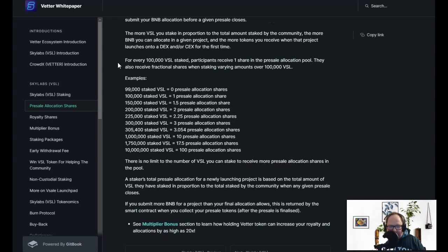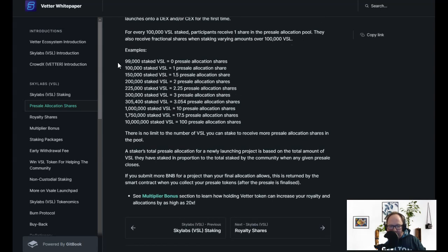There is no limit to the amount of VSL you can stake to receive more pre-sale allocation shares in the pool. The staker's total pre-sale allocation for the newly launching projects is based on the total amount of VSL they have staked in proportion to the total staked by the community when any given pre-sale closes. If you submit more BNB for a project than the final allocation allows, this is returned by the smart contract when you collect your pre-sale tokens after the pre-sale is finalized.